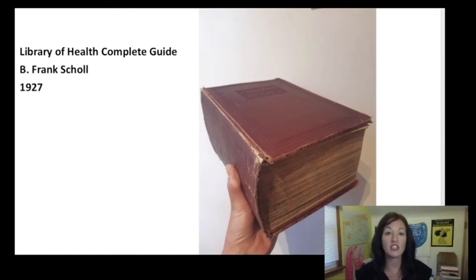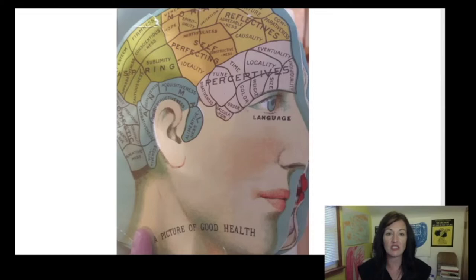So this text, in the introduction, Frank Scholl says that this book is to be placed in homes, and it's for the wife and for the mother to take care of the family. So within this text, this is the first flap anatomy that I will show you. This is mine, sort of been in the studio for a while and is a little bit of rough shape. There are about 5 layers, and you've probably all seen this image. It's sort of iconic and in pop culture now. So it's over 100 years old, and anyone can use it.